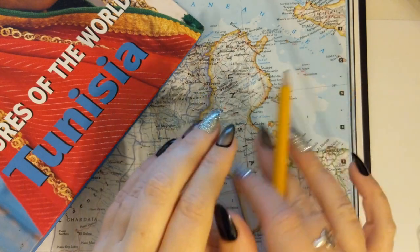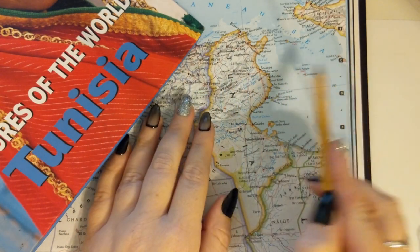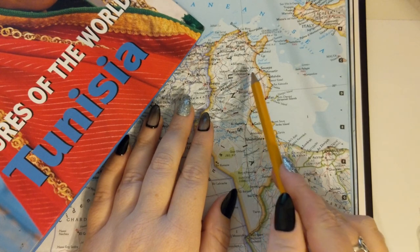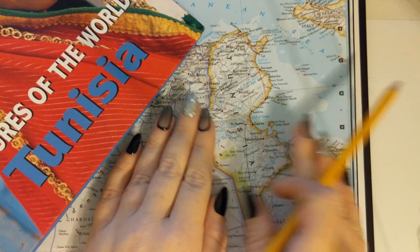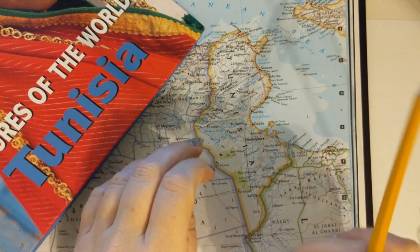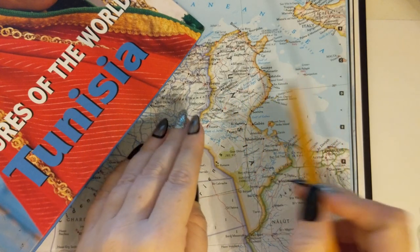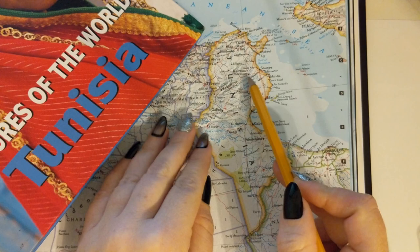So the Arabs took over the area in the 7th century. They established the city of Qayrun, made it the capital. They renamed the land Ifriqiya, which is where we get the name Africa today. They obviously brought Islam in. Qayrun today has the world's oldest standing minaret.